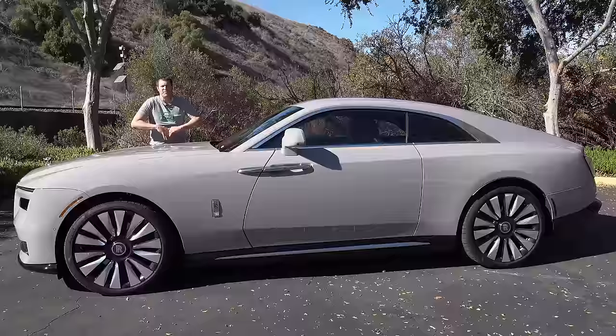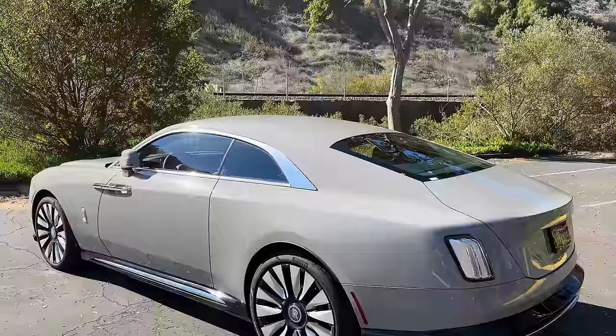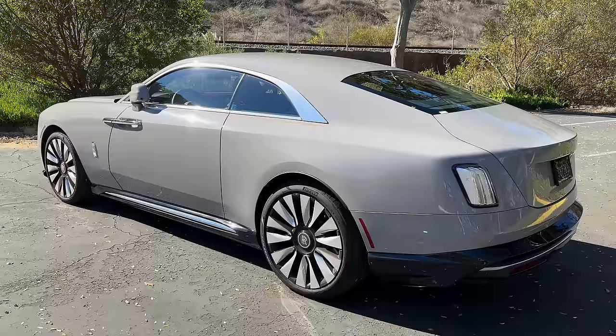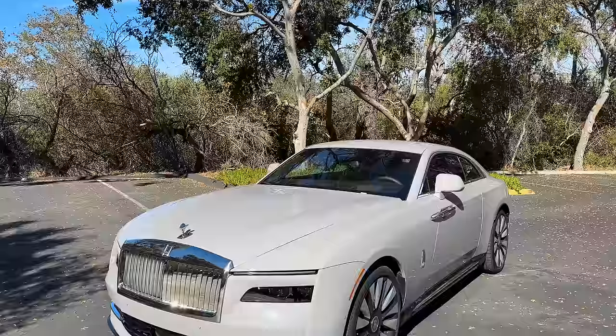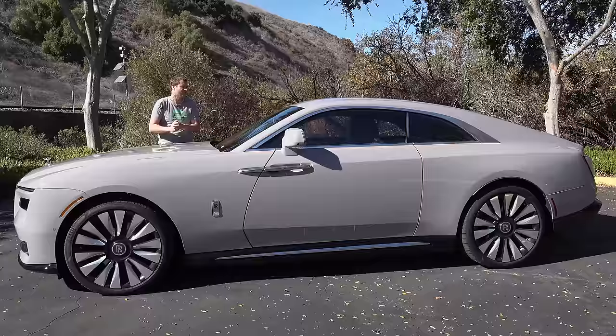This is the new 2024 Rolls-Royce Spectre, and it's the ultra-luxury take on an electric car. You've seen the fast electric car, the family-friendly electric car, the affordable electric car. Well, this is the Rolls-Royce of electric cars with a $500,000 price tag to match. Today, I'm going to review the Spectre and show you all of its quirks and features.